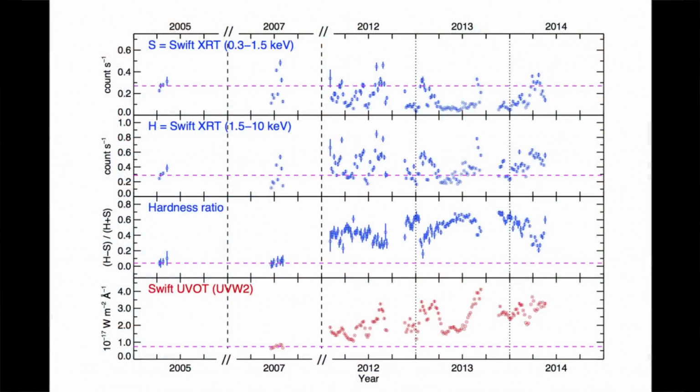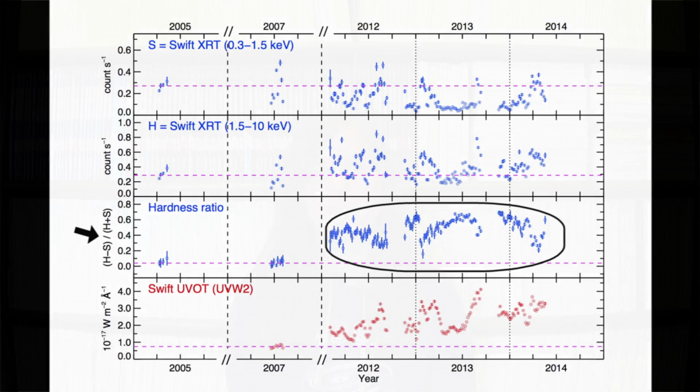Using light curves from another satellite, Swift, we can gain an understanding of how long this obscuration has been going on. Looking at the data from 2005 to 2007, we see the hardness ratio, defined here on the left, as a normal value, shown here by the horizontal dashed lines. The higher hardness ratio, during 2012 to 2014, despite the hard X-ray flux staying consistent, indicates the obscuration of the soft X-ray flux has been ongoing over this period.